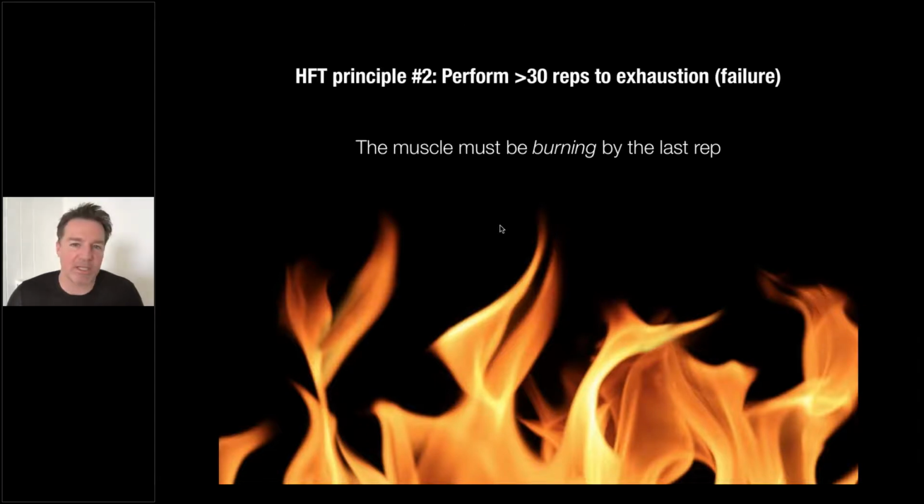By the way, that burning in the muscle, it's not lactic acid that's building up in the muscle, or lactate. It's actually an accumulation of protons that accompanies the rise in lactate. So I won't get into all that. I talk about that briefly, but the point is the muscle must be burning by the end of the set.